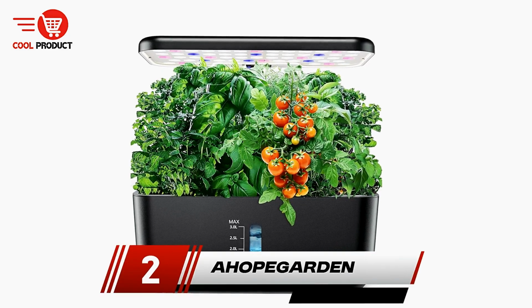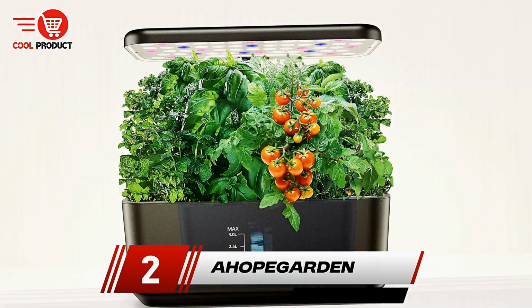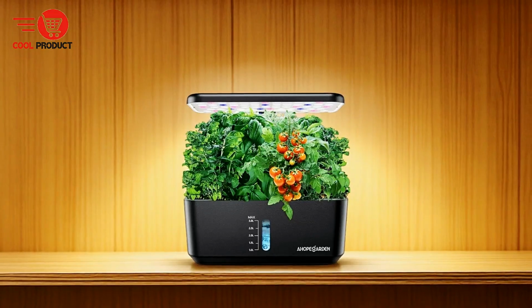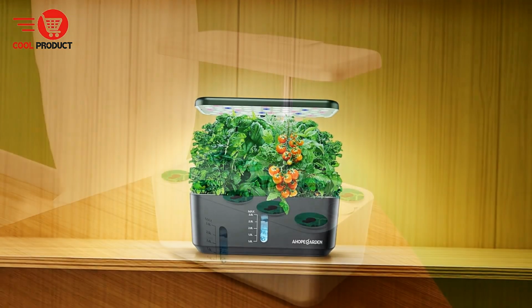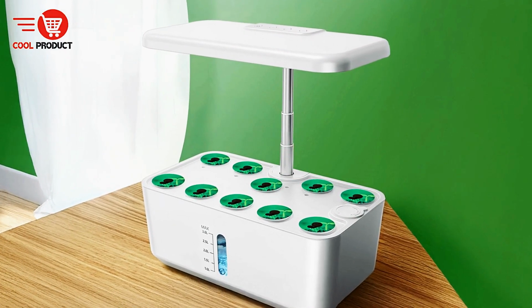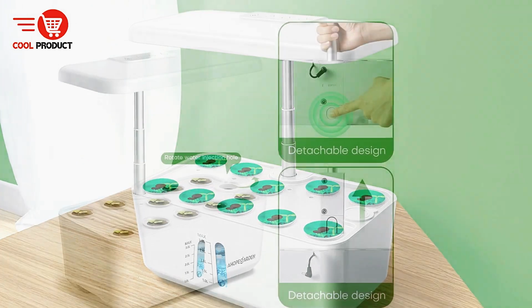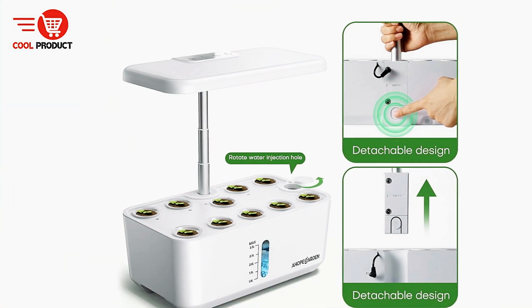Coming in at number 2 is the Ahopegarden Hydroponics growing system. The Ahopegarden Hydroponics growing system brings modern gardening into the comfort of your home, making it possible to grow fresh vegetables, herbs, and flowers year-round. Designed with high planting efficiency in mind, it combines a water reservoir, an overhead LED grow light, and a built-in circulation system that keeps the water fresh for healthier plant growth.